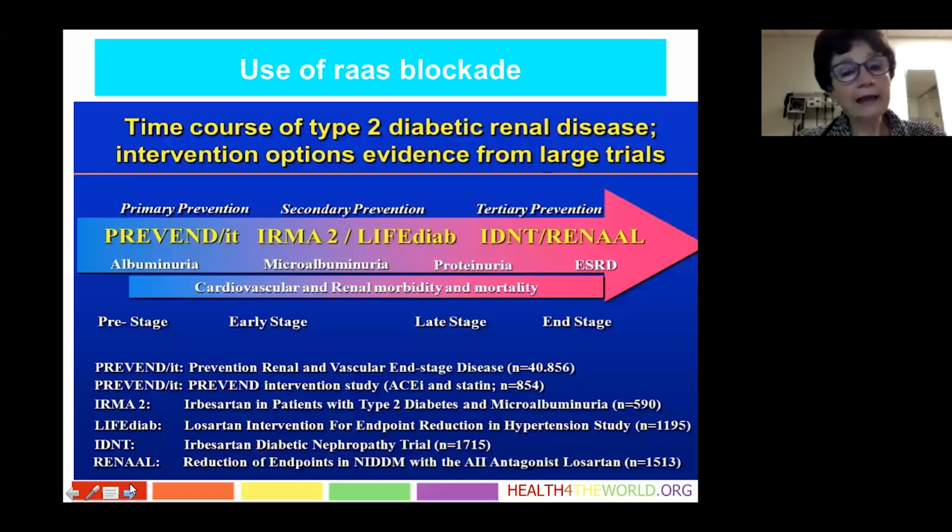Use of angiotensin receptor blockade or aldosterone blockade: there were multiple trials that have shown improvement and delay in the progression of kidney disease with the use of those medications. And I've listed here some of the major trials that have been studied.